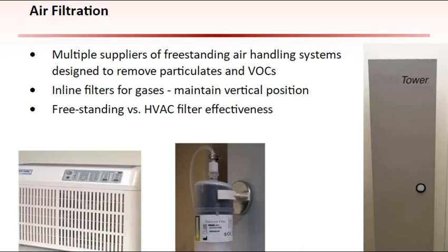In addition to installed air pressure systems, many companies provide freestanding air purification devices that can be used to reduce particulate counts and remove VOCs. Devices can also be attached to air lines to treat gases in line with incubators. Activated carbon filters are commonly used for inline filtration and will remove a high percentage of the VOC contaminants in CO2. Note that inline filters attached to gas lines should be kept vertical, not laid horizontally on the benchtop, in order to maximize filtering capabilities.